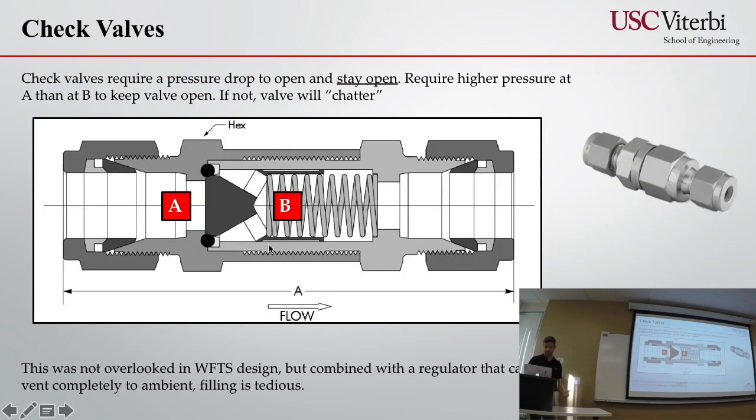Check valves. The only thing I'd say about check valves is that it's like sizing any valve, except you need a certain pressure to open the check valve. It's called the cracking pressure. The Swagelok catalog has it all. So just bear in mind, for instance, on the water flow test stand vent line, it doesn't vent all the way to zero, and we're having problems with that because when we're filling up, we can't check the level accurately because there's still a tiny bit of pressure in there, and that's due to the cracking pressure of the check valves, which we're going to remove.